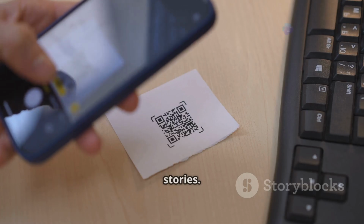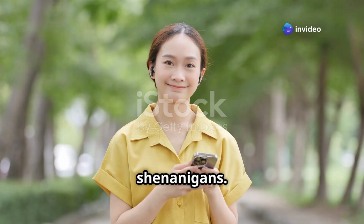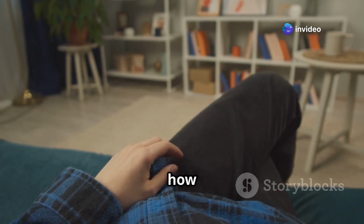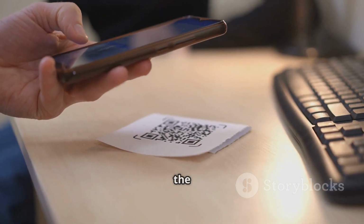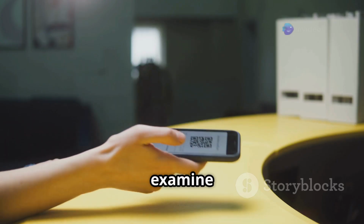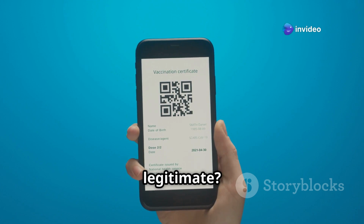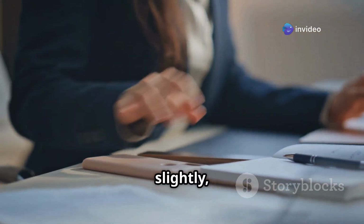Alright, enough with the scary stories. Let's move on to the good stuff. How to protect yourself from these QR code shenanigans. Because knowledge is power, and knowing how to spot a scam is your best defense. First and foremost, always check the URL before clicking on anything. After scanning a QR code, take a second to examine the website address. Does it look legitimate? Are there any typos or weird characters? If something seems off, even slightly, don't risk it.